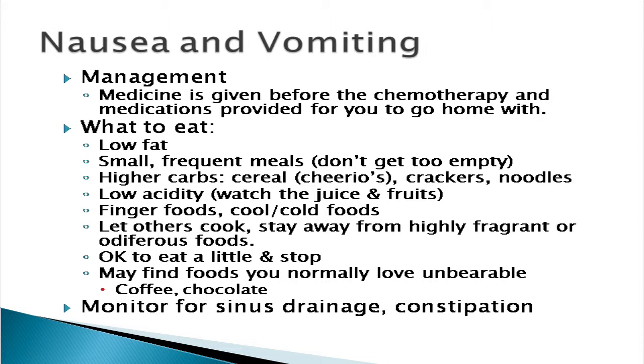Low acidity, so you have to be careful with eating too much fruit or too much fruit juice. Those can add to feeling some nausea. And then finger foods that are cool or cold, those foods tend to taste better, like cold cheese cubes, small finger sandwiches that you've got ready to go. This is a good time to let others cook for you. Standing around the stove and smelling certain foods all day long can add to nausea as well. So you want to stay away from foods that are highly odoriferous or fragrant. They can kind of turn you off.